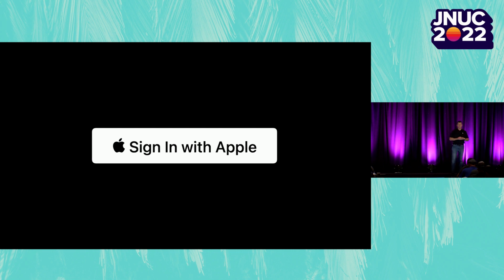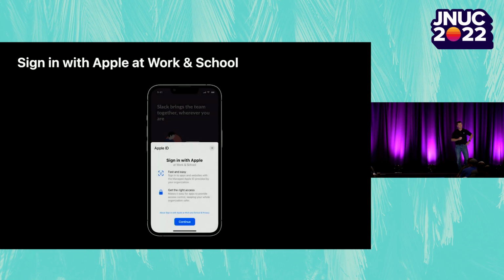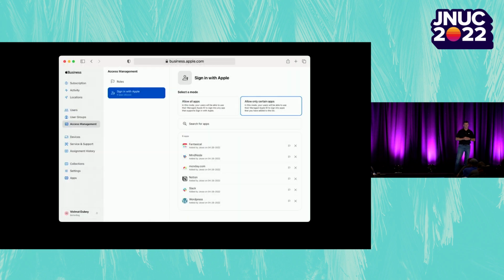Related to Apple IDs, sign-in with Apple was introduced a few years ago and allows users to quickly and privately sign into third-party apps and websites using their personal Apple ID. Well, with the release of iOS 16, iPadOS 16, and macOS Ventura, sign-in with Apple will now work with managed Apple IDs. And IT teams will be able to control which apps can be used with sign-in with Apple.